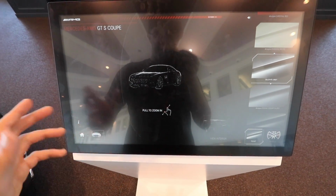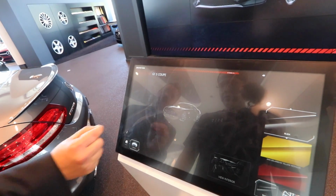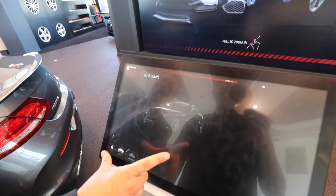Now one of the things that I need to know is about the car. So it's like an iPod, you pop it.